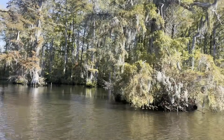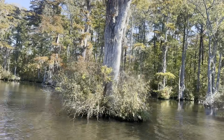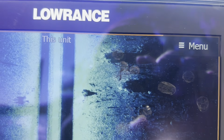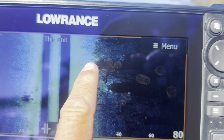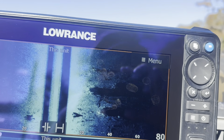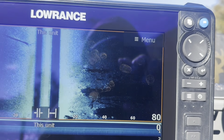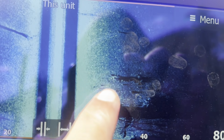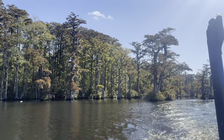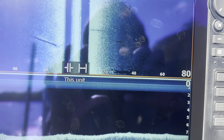Here you can see we're about to go across 2 different cypress trees. I want to show you once we do what they look like on your SideScanning. So here you can see them. They come all the way to the surface because they're sticking out of the water, obviously, and then you get that really big shadow from it. Then you got this other little smaller one right there that is not there. So you see there was those 2 trees, and then we got that last one too. That's just an old dead cypress tree stump.